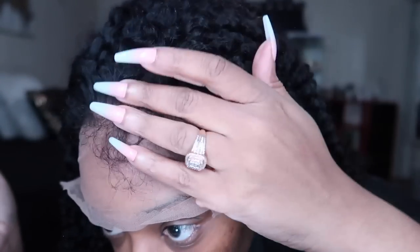So yeah, let's just move into me cutting the lace off, and let me show you how it looked without the lace on it. It looks very natural. The hairline looks very, very good.